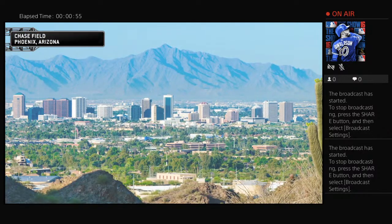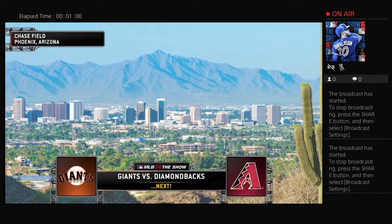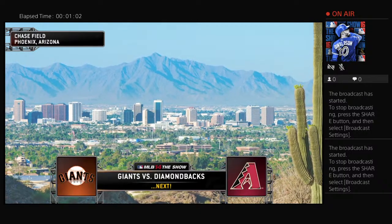The unmistakable view from a bluff overlooking Phoenix, Arizona. The Giants take on the Diamondbacks. Next on the show.